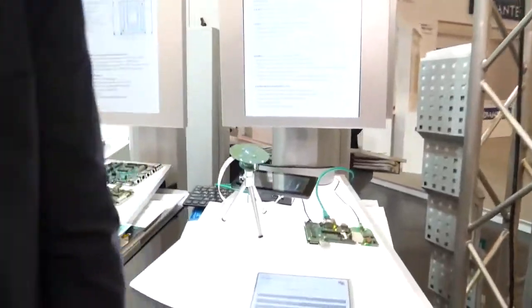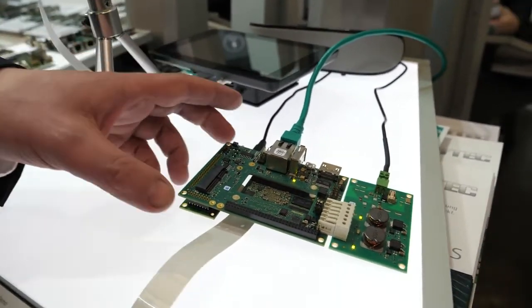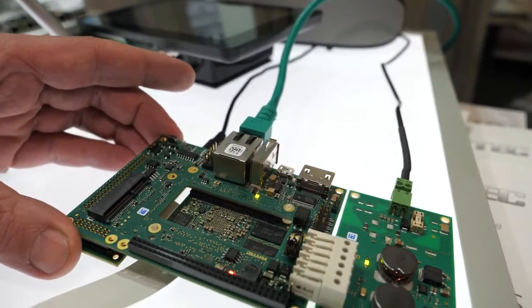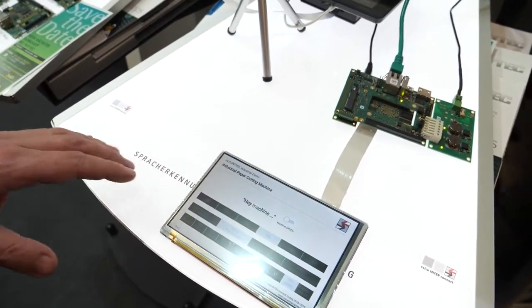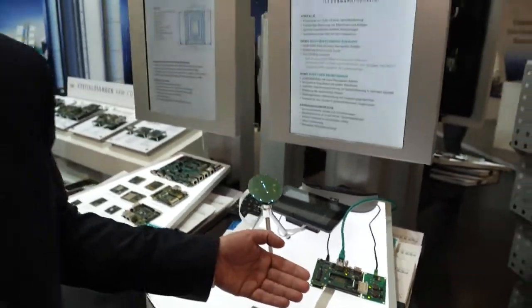We are here at Embedded World 2020 and I'd like to show you our solution for voice recognition and in addition to that beamforming together with our partner Voice Interconnect. So what you see right here is an application where we show how on an i.MX6 microprocessor platform voice recognition system from Voice Interconnect is running. This is a demo application of a paper cutting machine, and you can bring in voice commands and the system will react according to your voice commands.